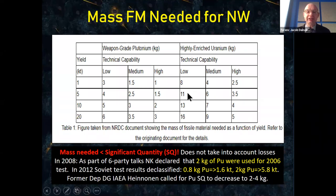This goes up only slightly. Going from 1 to 20 kilotons, it went up from 8 to 16, so by a factor of 2. So if you want to produce a 20 kiloton yield, you'd have to have about 16 kilograms of U-235 material. It doesn't take into account things like losses in machining and so on. So you'll need a little bit more, because there will be losses associated with manufacturing the bomb. But these are the kinds of amounts that you need to have.